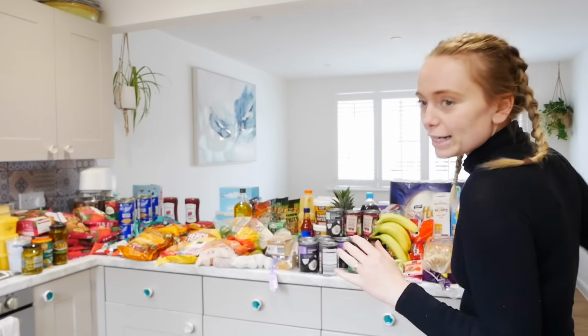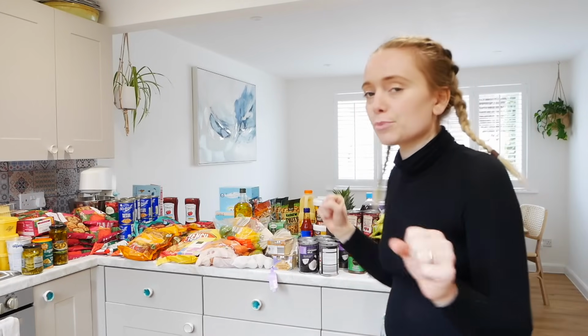I have just done the biggest food shop that I have ever done in my life. This is everything I've got. I need to do this video quickly because I bought a lot of frozen stuff.